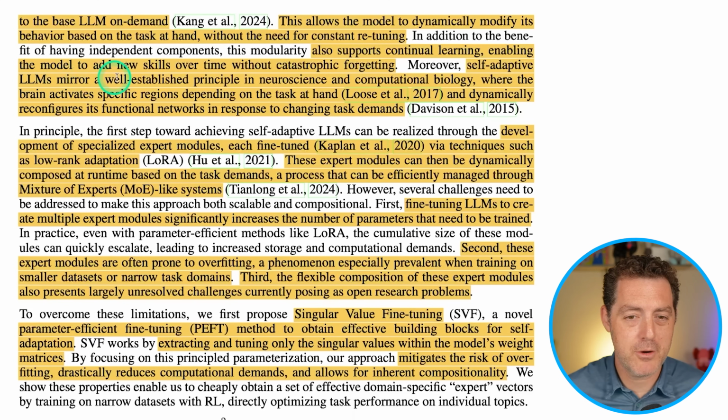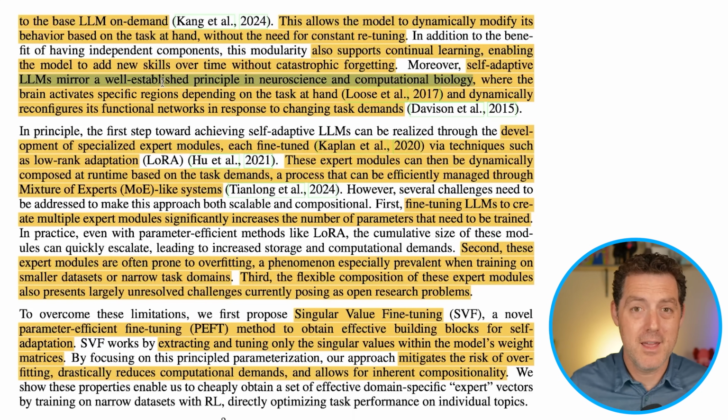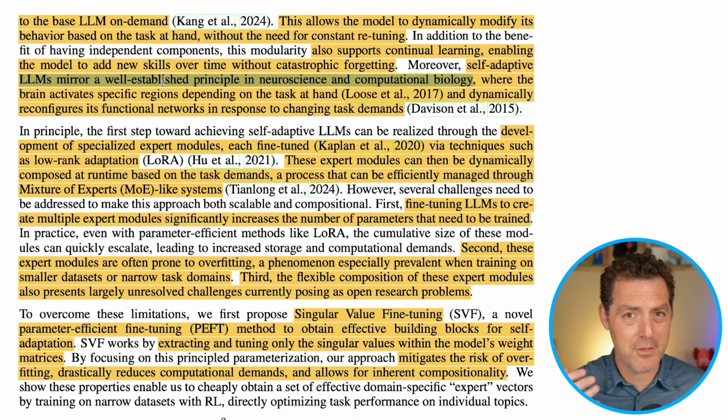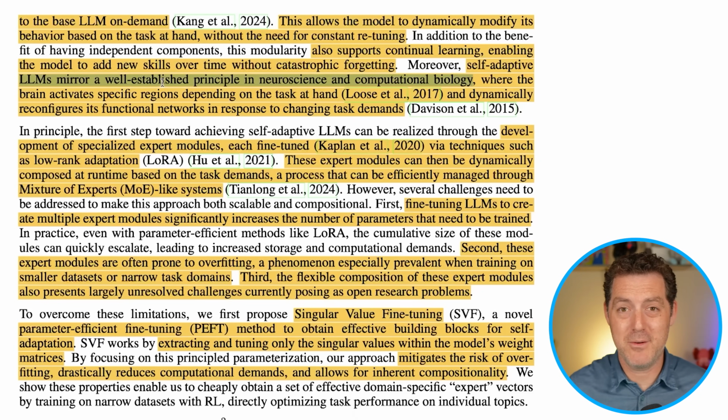Self-adaptive LLMs mirror a well-established principle in neuroscience and computational biology, which, let's pause for a second. It seems like all of the companies that are coming out with the next iteration of transformers seem to be trying to model its architecture much more closely to how the human brain works. And that is the basis for a neural network. That is why it was created originally, because that's how the human brain works.